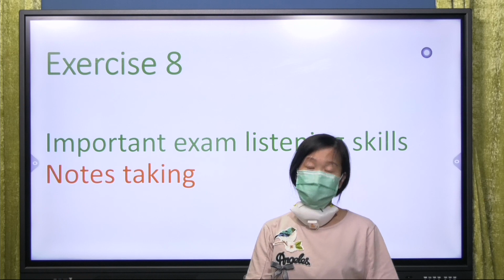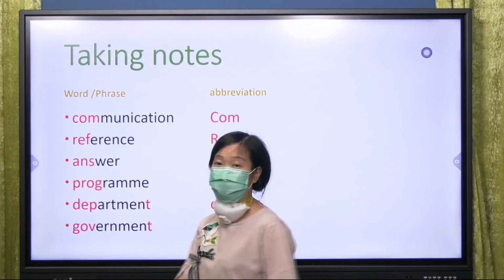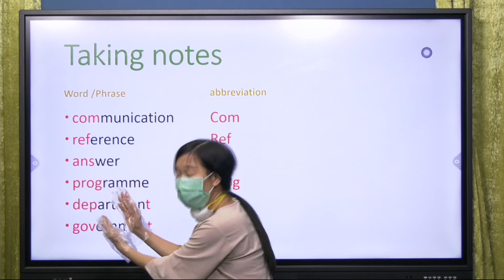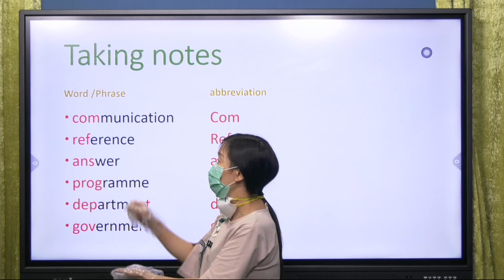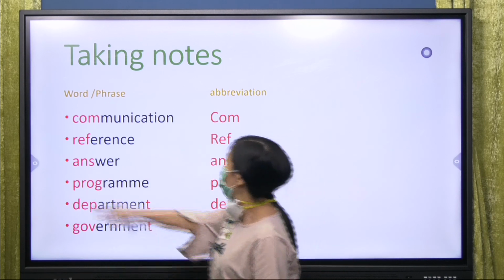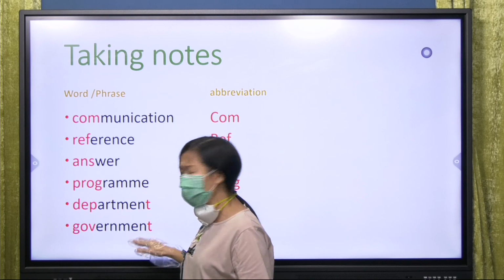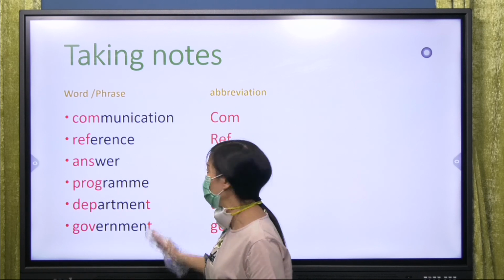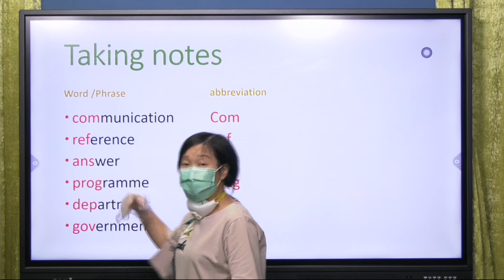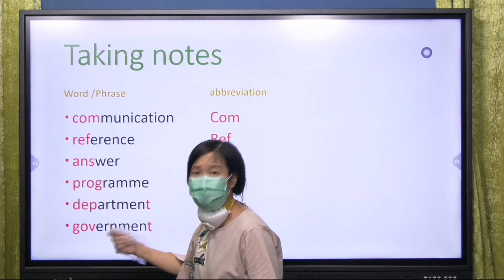One way to do note taking is to try to shorten everything. Try to shorten every word that you hear and jot down the notes very quickly. I have a lot of examples for you, like this: communication, reference, answer, program, department, government. There is one very common thing about all these vocabulary: most of them are very long. While we are having the listening exam, of course, we will not write down every single word while we listen, so we need to shorten them.